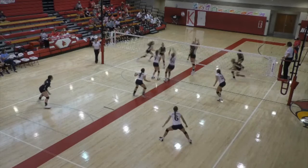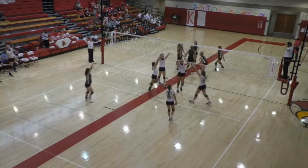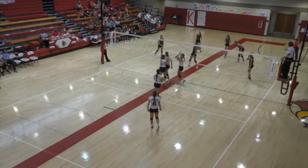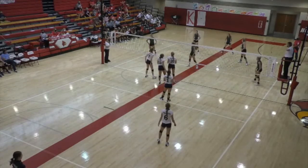Stores with the serve. Pass forward by Smith Center. Now they put the ball in the middle. Right in the middle. Panthers get a block on Smith Center. It's now 19-12. Panthers still down by 7.